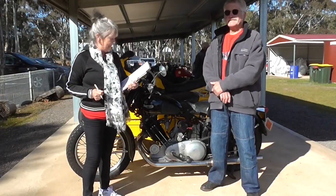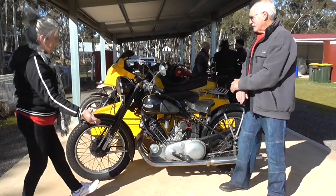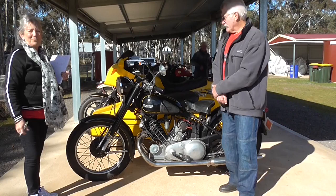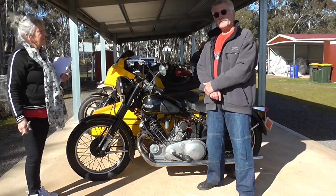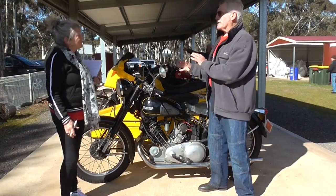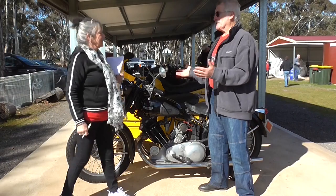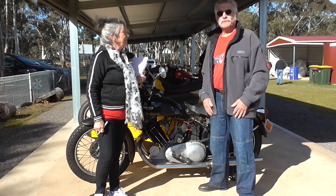This is David Lewis. He's from Sydney, and he's got a 1948 Panther. Go for it, David. There it is. They're not that uncommon out here. I've always said if you bought every Panther in Australia, put them in a big pile here, most Panthers are post-World War II, late 40s, early 50s, when England had a big export drive.